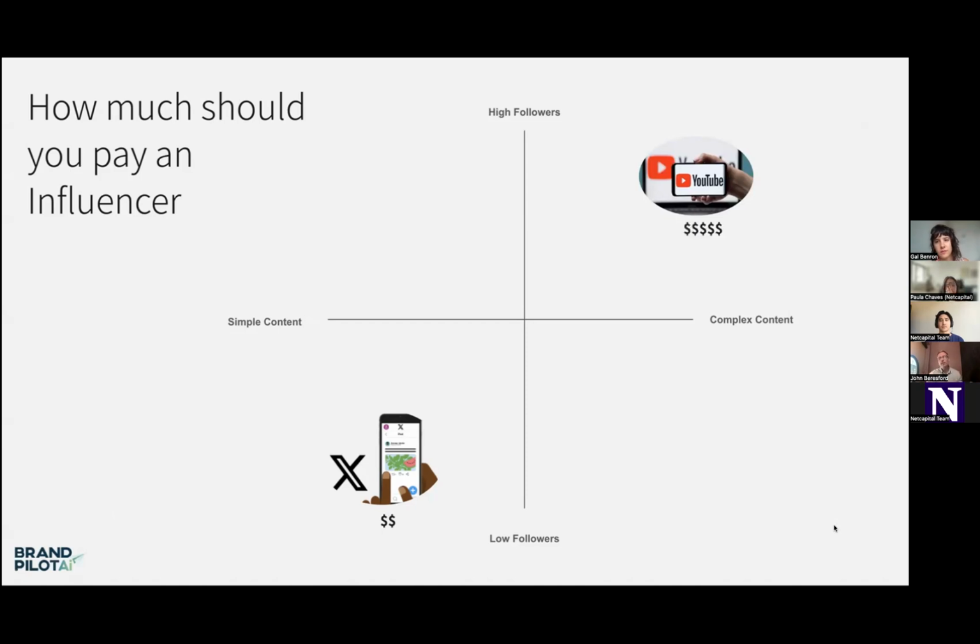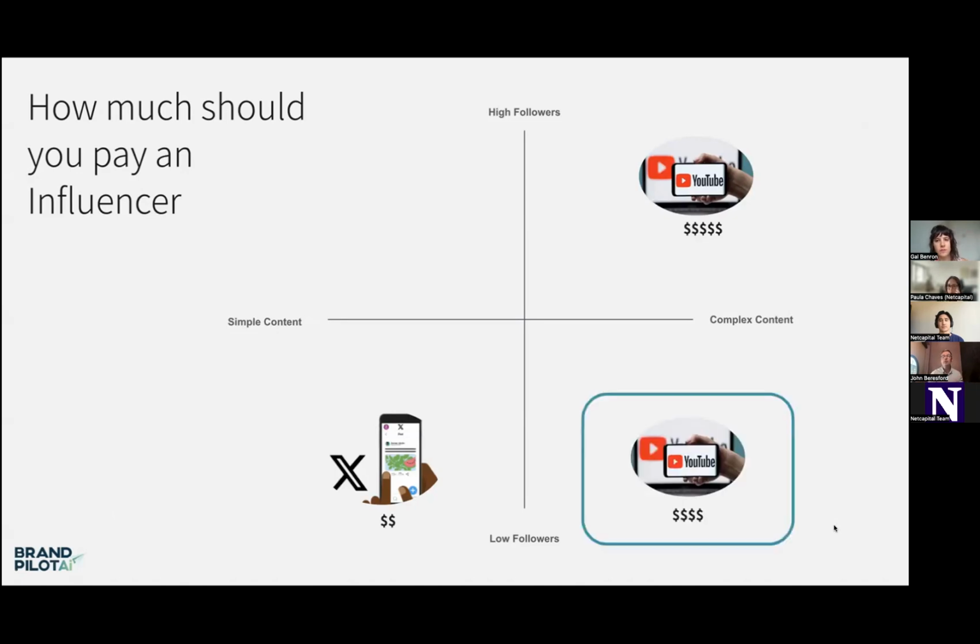Where we end up recommending people spend most of their effort, and where it works for the campaigns that we do, is when we find smaller creators who might not have an enormous audience, but they create really good content and it's really specific for your target market. Finding those smaller influencers and having them create long form content, that's where we see the best bang for your buck and ROI.